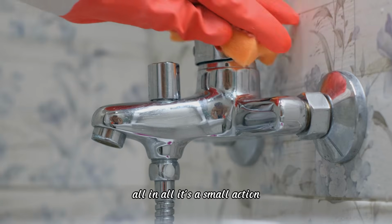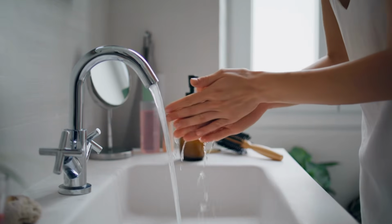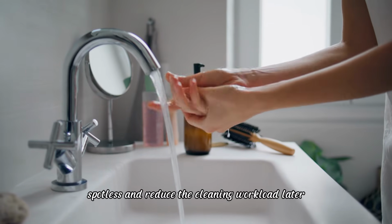All in all, it's a small action that saves you a lot of time and effort in the long run. So next time you use the faucet, take a few seconds to wipe it down. This quick habit will help keep your sinks looking spotless and reduce the cleaning workload later.